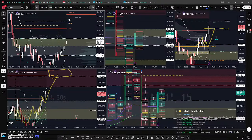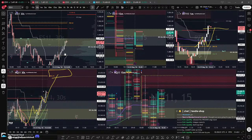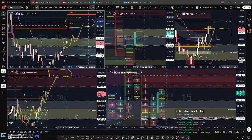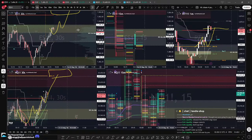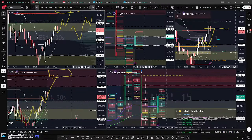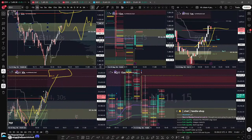For ES, right, we have our target as well being set for us off of PVC and our POC shift. If we can flip this, we'll get one more leg up, head up into this. But I think we're going to have a little bit more work on our hands where we'll have to come down into this and then maybe go retest this shift.